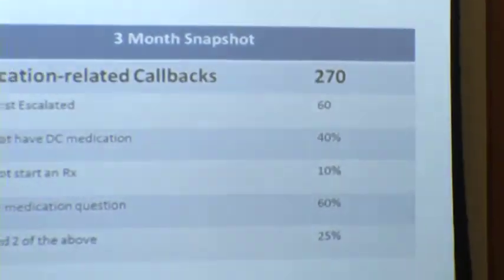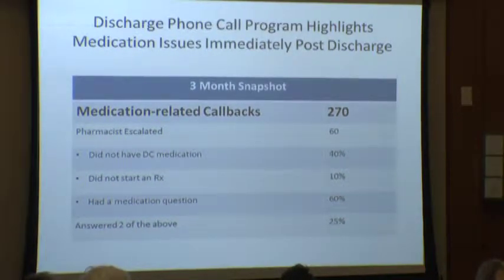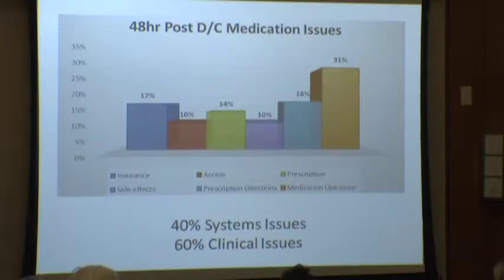And if you look at this, it's really rather interesting that patients, when we broke it down into what were the real medication-related problems, and this is just a very short snapshot of it, we found that probably 40% of the reasons patients had questions at discharge or had issues at discharge were systems issues. So if you look at systems issues, they had insurance issues, they couldn't get to the pharmacy, or there was something wrong with that doggone electronic prescription, or somebody forgot to give them their controlled substance prescription. But 60% were clinical issues that were keeping people from taking their medications.